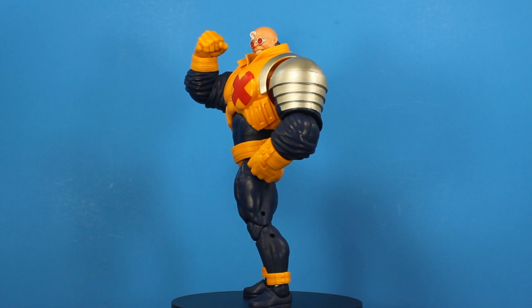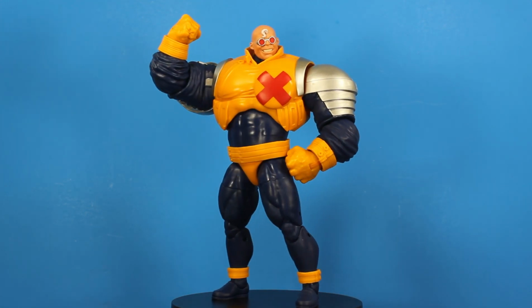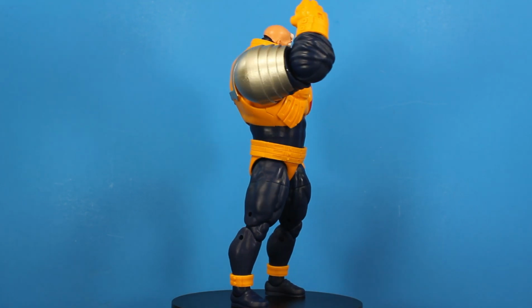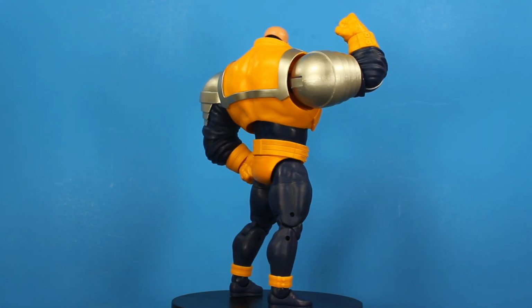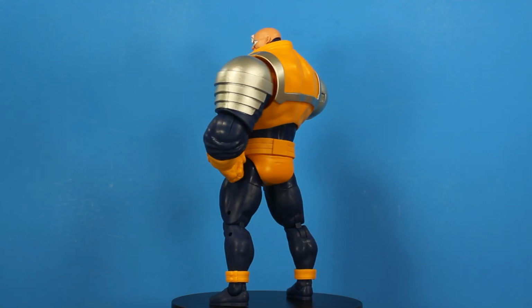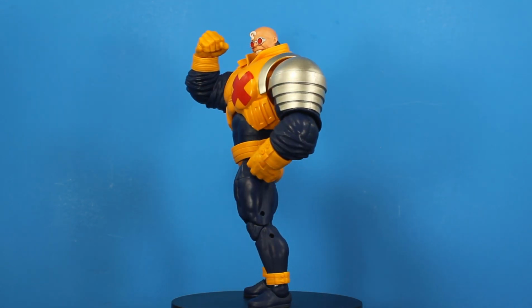Coming in at number 8, we have Strong Guy. This character has been on my wish list forever. Well worth the wait as it didn't let me down. I've said many times that the 90s X Factor was a dream team for me to complete in the Legends line, and we are so close that I can taste it in 2021.